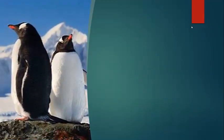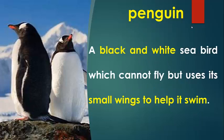Oh, this is a nice bird. Penguin. Penguins always live in the Arctic oceans or Arctic areas. It's a black and white sea bird which cannot fly. Can you imagine? A bird cannot fly, but uses its small wings to help it swim. So the penguin is a black and white bird which cannot fly.